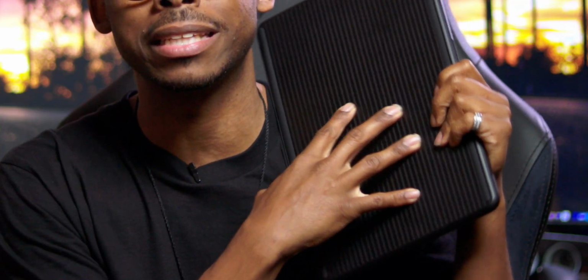Another thing I love about this thing, I won't even lie, man. You might think this is a gimmick, but this grippable bottom, whatever Google is calling this thing, is actually pleasant, and for some reason, there's a satisfaction when you put this thing in your hand.